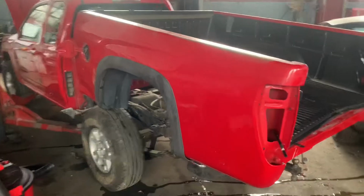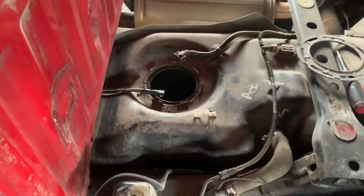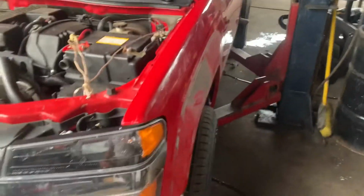All right, here's where we made it to today. Since the gas gauge wasn't working, we pulled the pump and found it to be a defective float. We got all this put on. All came out nice and straight. All the body lines look pretty good.